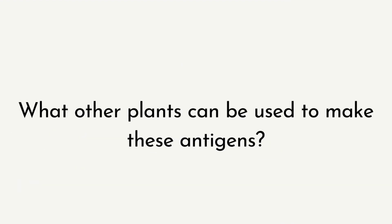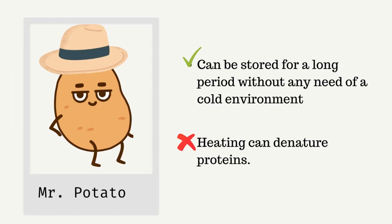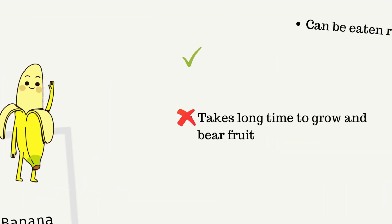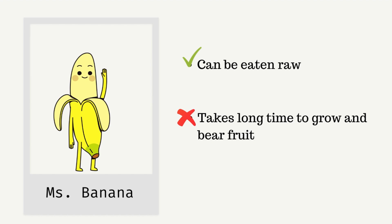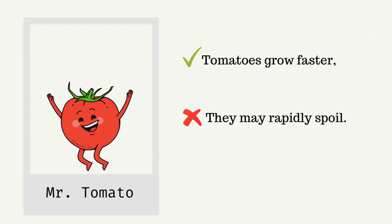What other plants can be used to make these antigens? Potatoes are ideal. They can be stored for a long period without any need of a cold environment, but they have to be heated prior to eating, which can denature proteins. Bananas can be eaten raw, but the trees need years to grow up, and take about a year to bear fruit. Tomatoes grow faster, and they are readily available, but they may rapidly spoil.